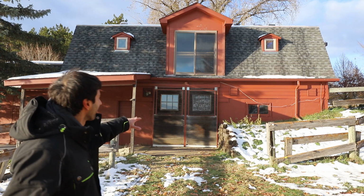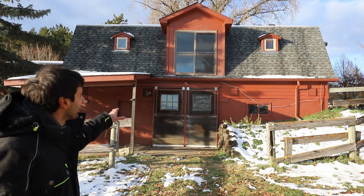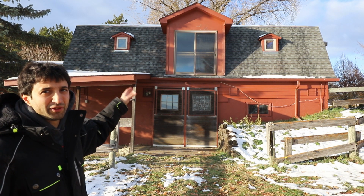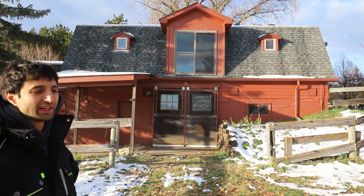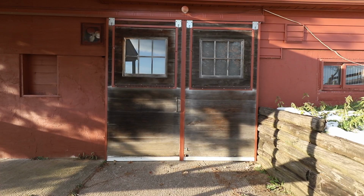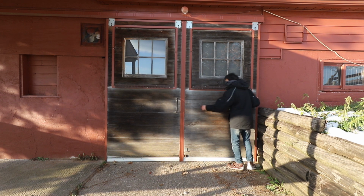So the lower area of the barn is set up as an area for livestock, and then the top section, the old hayloft, has been finished to finished space. It was previously used as an art studio. And speaking of livestock, I have a small steer in here currently.